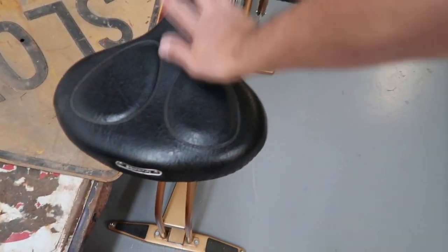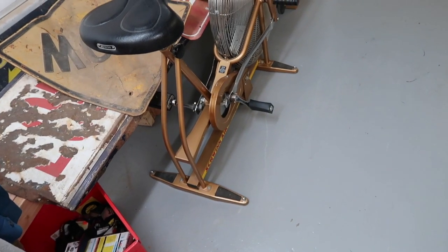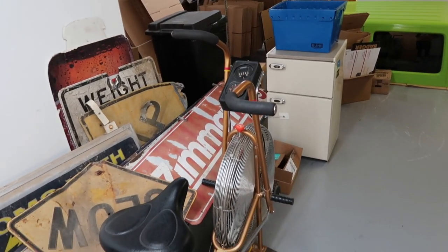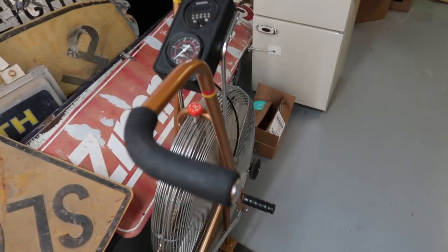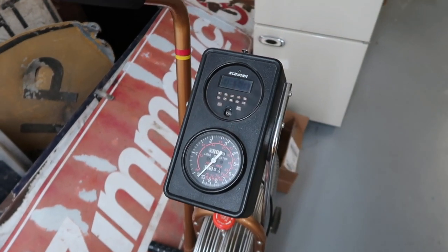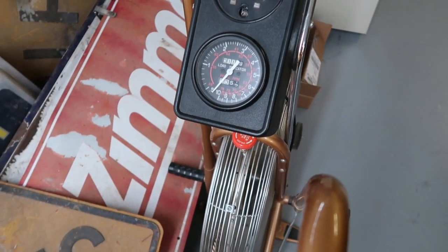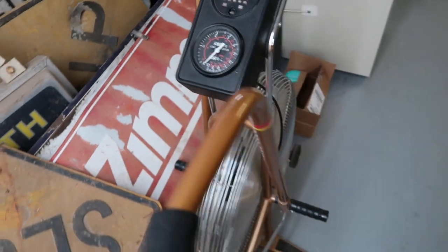This one's in pretty darn good shape. I paid $25, $35, I think I paid $25. I'm gonna look it over carefully and get on it and see if it works great and if the speedometer works. And I don't think that thing works, the mileage thing or whatever, I'm not sure. That must be a timer. Looks like the mileage indicator.